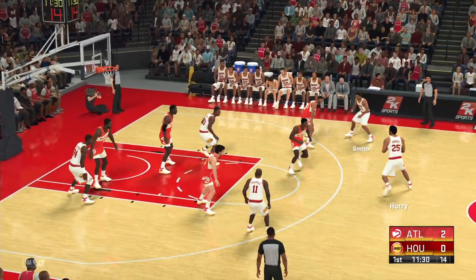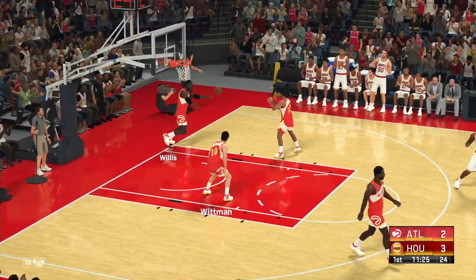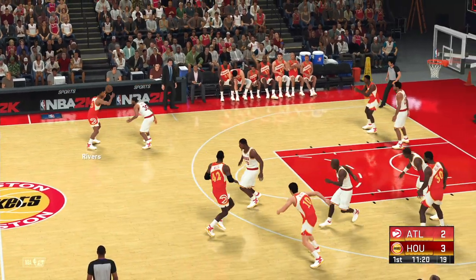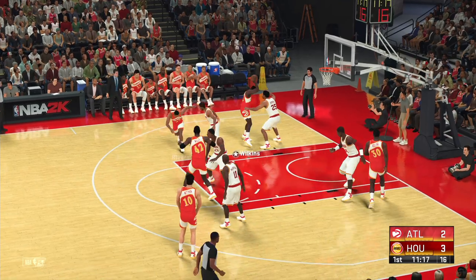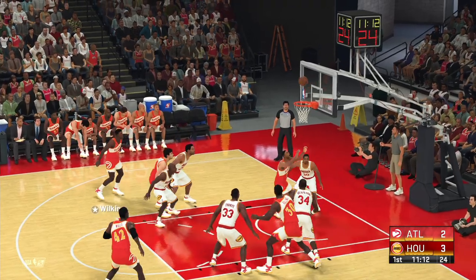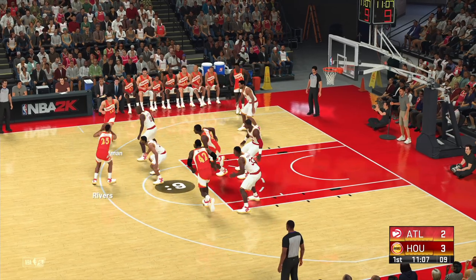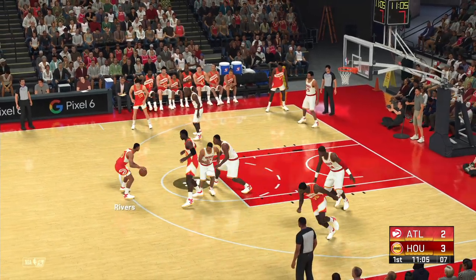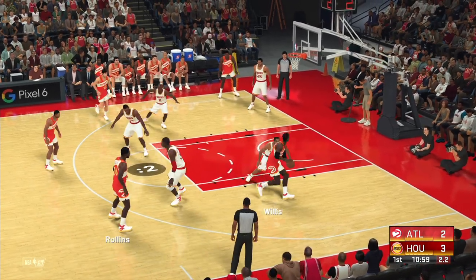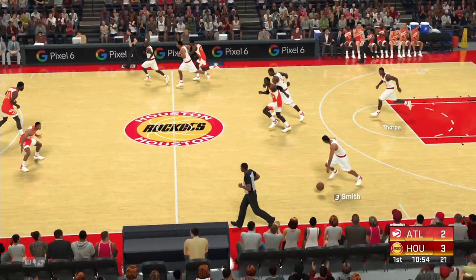Now here's Smith. From deep, Horry gets the bucket. Defensively, you have to stay connected to him on the perimeter. Pass to Wilkins. Fires from 14. Here's Willis. Here's Rivers, covered by Smith. Shot clock at 6. The Hawks need to get one up here. And another shot. Boy, not the kind of start they wanted. Only 1 for 4 so far.